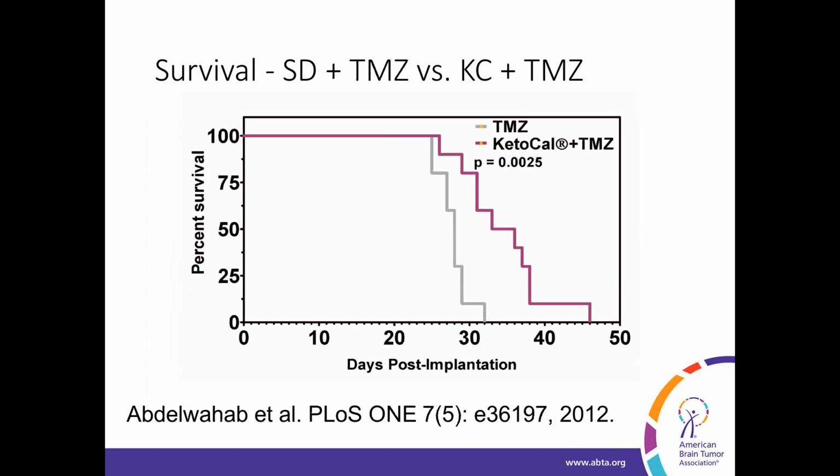If you take a look at the standard diet and temozolomide, as well as the keto diet and temozolomide, you'll see that the survival rate post-implementation, again, was about 30 days on a standard diet. And you see close to 45 to 50 days for the keto diet and the chemotherapy combined. So as you look at that, you'll see a little bit of increase in life expectancy with that survival rate.